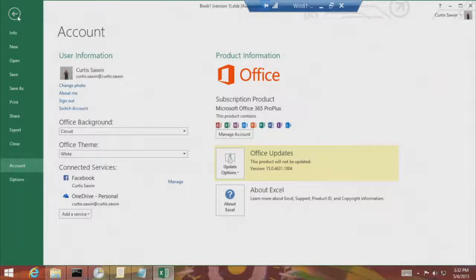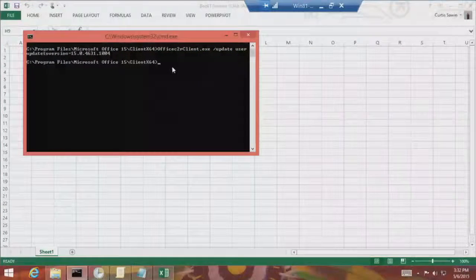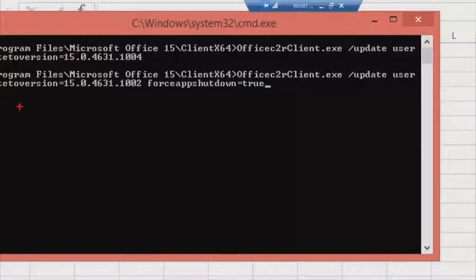One of the things I also love to do is just show how do I do a backout. And so what I'm going to do now is two things. I'm going to change my version that I'm going to from ending in 1004 to 1002. I'm also going to put in a new parameter, force app shutdown equals true. So this is the difference it looks like. I've changed the version that I'm going to, and I've added a new parameter, force app shutdown equals true.